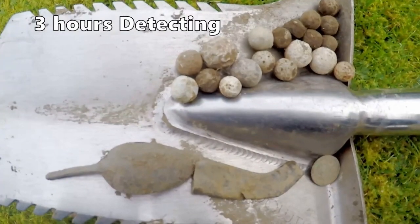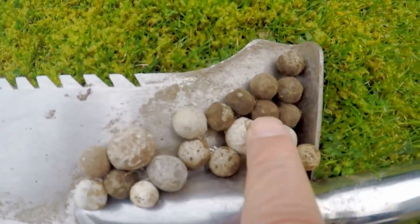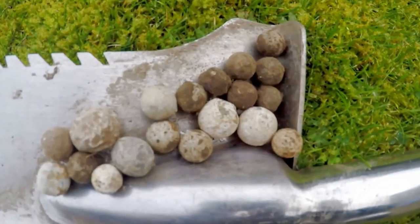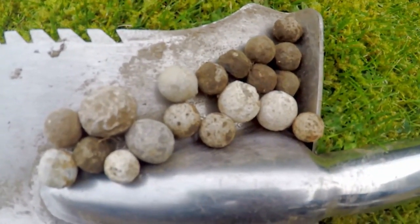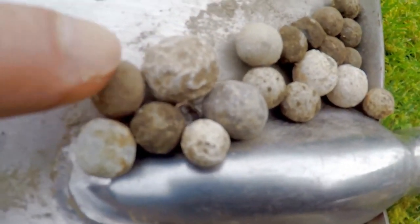So this is what we found today. Load of musket balls. Look at all those different sizes. In this skirmish, loads of them. Large, medium, pistol shot, musket shot, and other things. I don't know what that is.